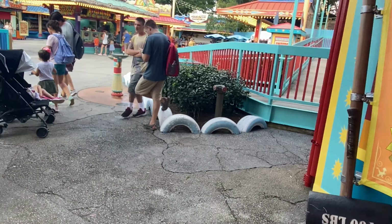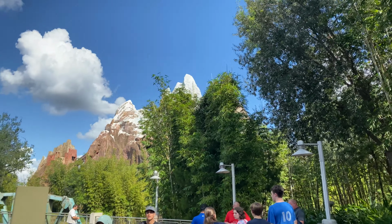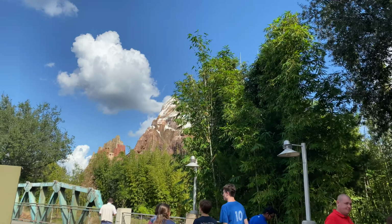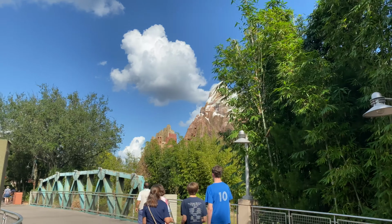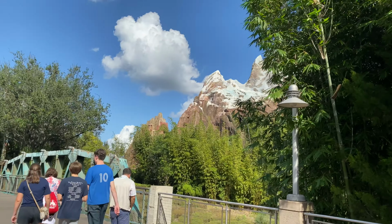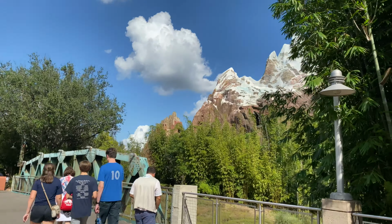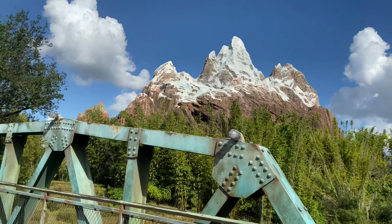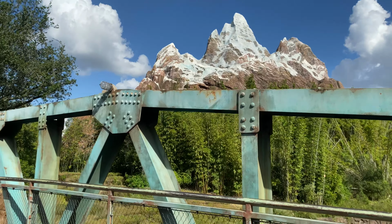Good to see you. The mountain is calling me. Expedition Everest. My favorite ride in all of Walt Disney World. Look at that beauty. My favorite ride in Walt Disney World is Expedition Everest. Now let's try to get on this.